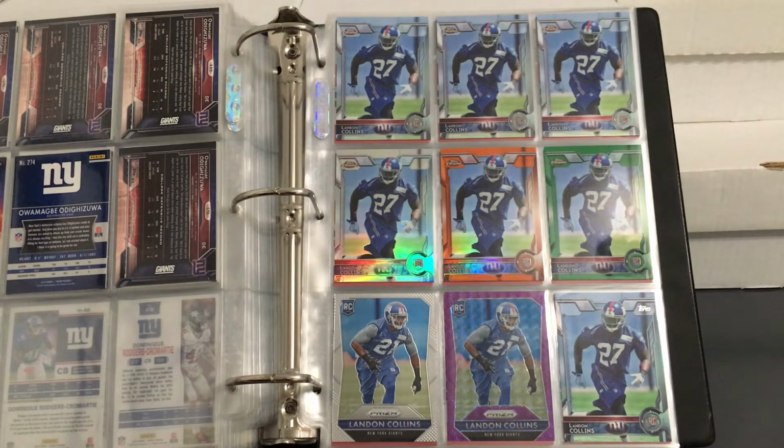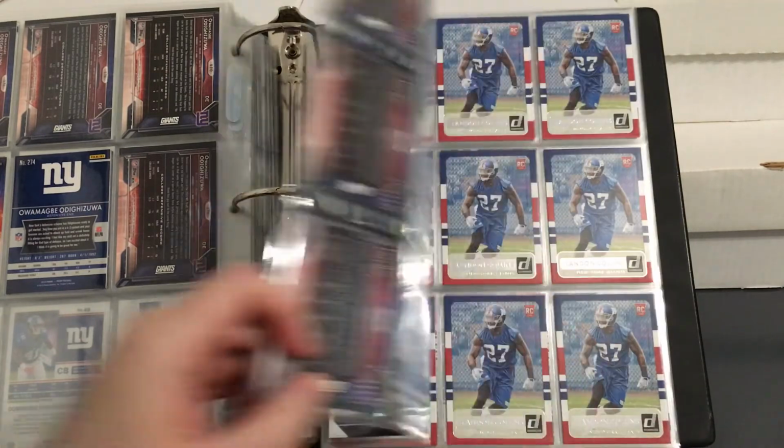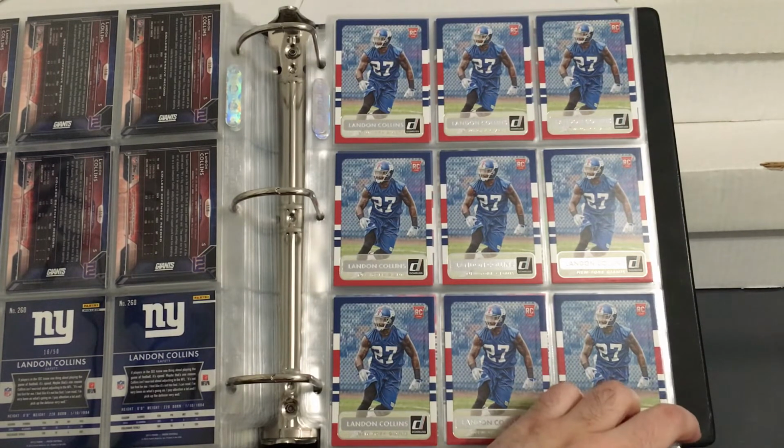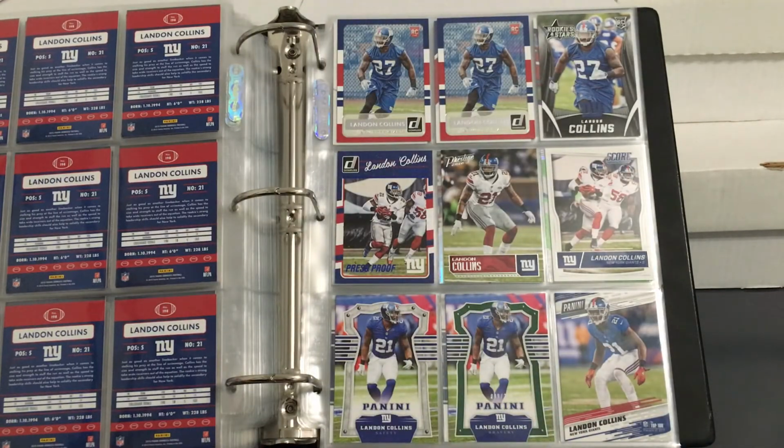So here you have Landon Collins, who for a few years was arguably my favorite player on the team, but they ended up letting him go. Went to Washington, which was really tough. It was tough enough just losing him, but losing him within the division made it even worse. You see a bunch of his Donruss rookies. A lot of his base too.